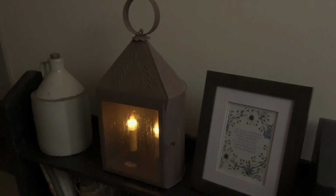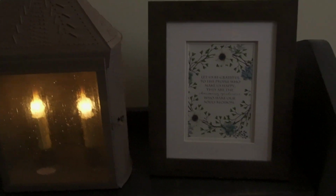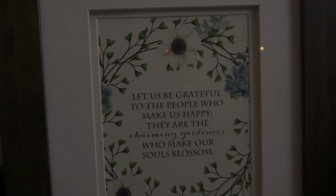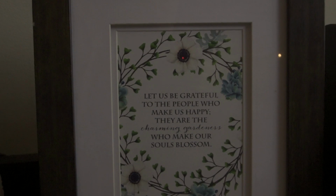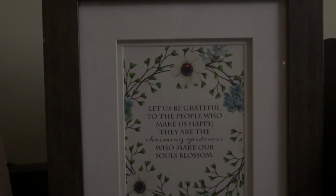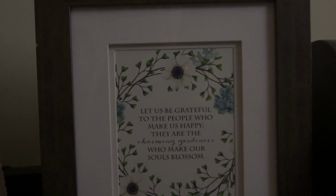So that one went up there, and then this is the little shelf that I have here. I love this little shelf. This was given to me by a very good friend, and this is the home that I found for it. Let us be grateful to the people who make us happy. They are the charming gardeners who make our souls blossom. I love that.